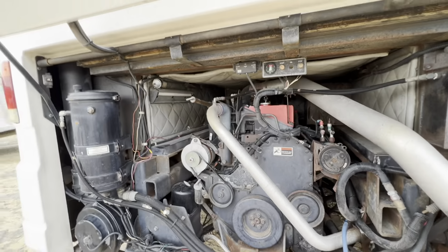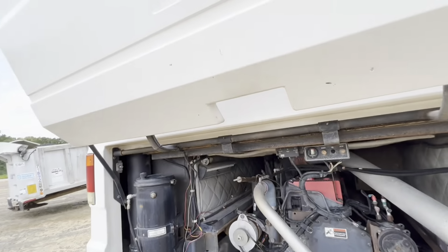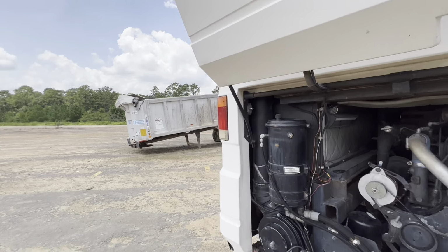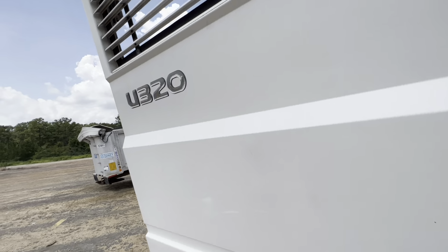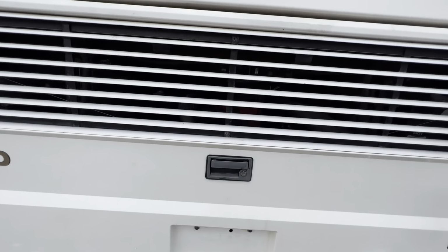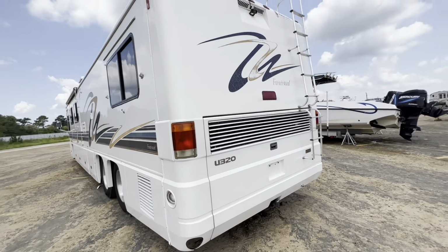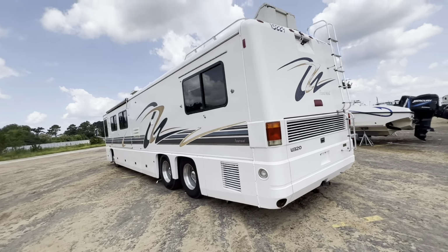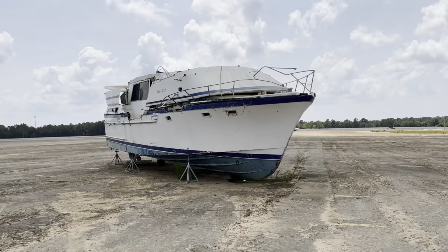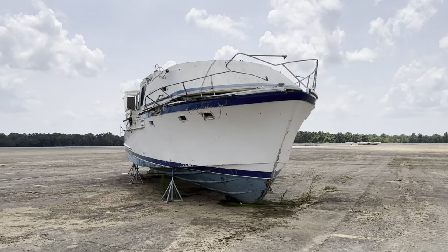All right, guys. Well, we are gonna call this one here, the filter minder. Let me go ahead and shut this door, if I can, which I can. Make sure that is good and locked. And we're gonna say bye to the U320 RV and check out the last one on our list for the day. A little something special for you guys.